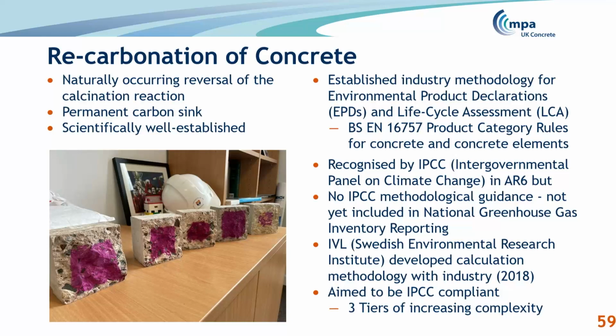I'll go over here without making a shadow. So these are some test cubes from the University of Dundee, which I'll come back to later. But this shows the commonly performed test to see how carbonation is progressing. It's called the phenolphthalein test. So you cut your concrete. These samples are all about 18 years old, and then you apply phenolphthalein.